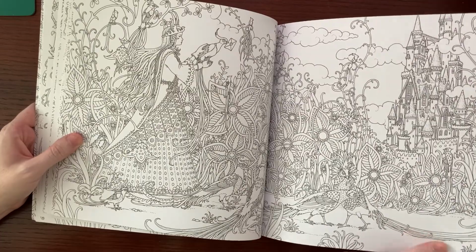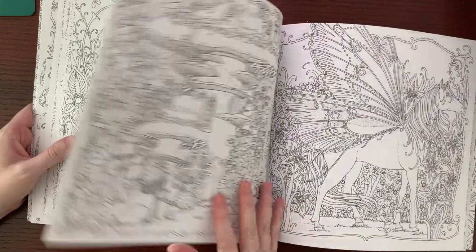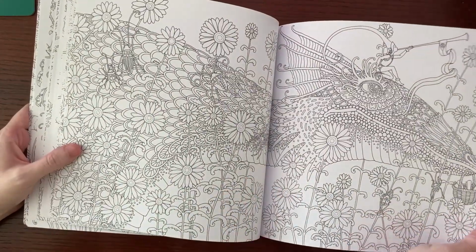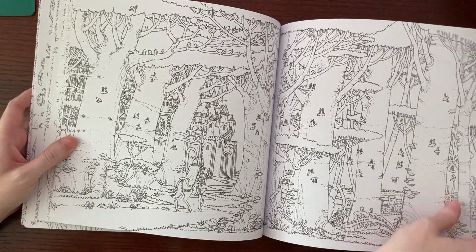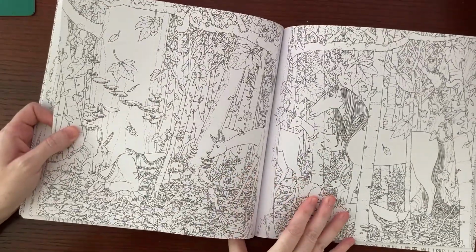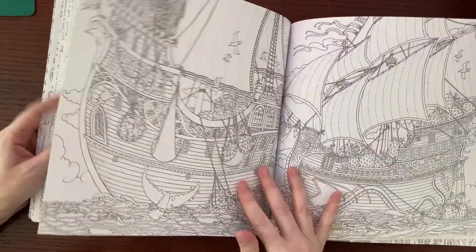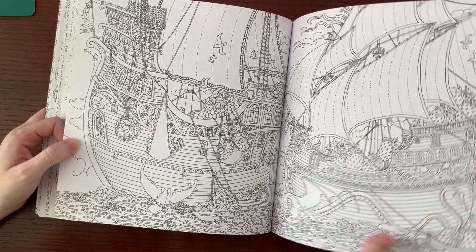Paper is nice and thick. I can feel the tooth on it. Oh, it's gonna be so nice, I can tell. I think I'll have fun using Polychromos in here. Sorry, maybe this is really boring for you, but I've never flipped through this before, so I'm taking a little bit of time. So pretty.